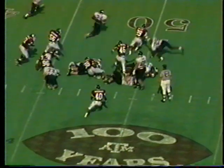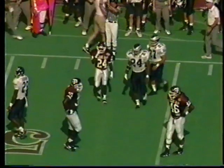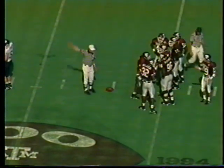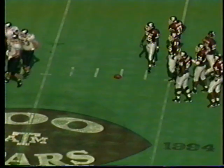And he'll hand off. It goes to George, broke a tackle, got the first down across the 50 to the 47-yard line. So the Owls have moved into Aggie territory, trailing only by a score of 7-0. We've got 3:48 left in this ballgame. We're headed for a great finish. Did not get out of bounds.